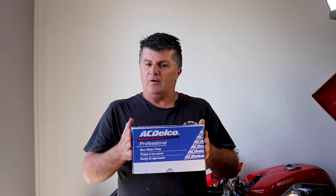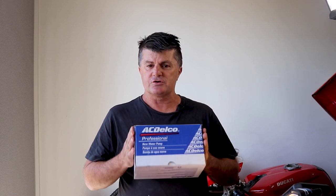We have a dud water pump. The only good thing about it is, here's one I prepared earlier. I knew I was pushing my luck. I have had a couple of little squeaks out of the water pump over the last 6 months, and it's like, yes, it is on its way out. And when I was last doing a shop at Rock Auto, I did purchase a new AC Delco pump. This comes with the gasket and everything, so we're good to go with regards to this.